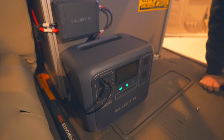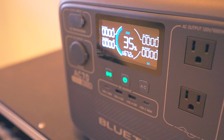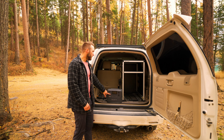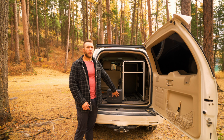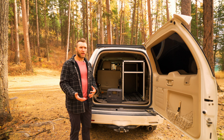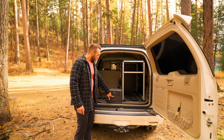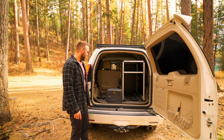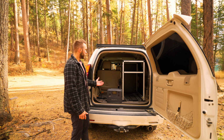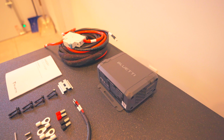This is a 768 watt-hour power station, which is a very good size if you're looking to power some basic things such as a diesel heater. If you're looking to power a refrigerator, it's got a DC port. It also has AC ports as well, which will go up to 1,000 watts. I've also used a heated blanket or a heated throw inside my sleeping bag, and again, this could power it. It's got USB-C and USB-A chargers as well, and input for solar or to charge off of the new item that I'm super excited for, which is the Bluetti Alternator Charger.